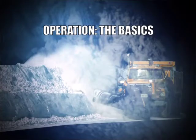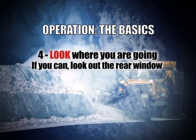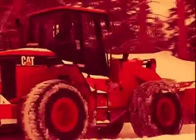4. Look where you're going. When in reverse and you can see out the rear window, then look over your right shoulder and watch where the vehicle is heading. But remember, no matter how many times you've gone forward and reverse, don't ever stop looking where the vehicle is heading. Most crashes are a result of a driver who got complacent and got tired of looking when they threw the vehicle in reverse to back up just a few feet.